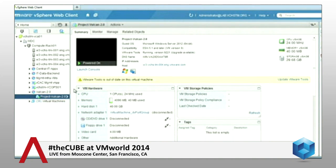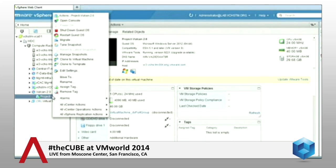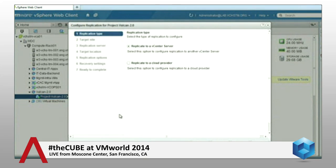So again, we are in our vSphere web client. We have an application that we want to protect, Project Vulkan. It's very important for us. So we right-click on it, go to the vSphere replication actions, and configure replication. You're all familiar with vSphere replication. It's built at the hypervisor level, so it allows us to use the efficiency of those network operations. But in this case, there is a new option there: replicate to a cloud provider. And this is where it gets interesting.